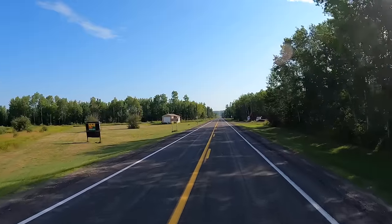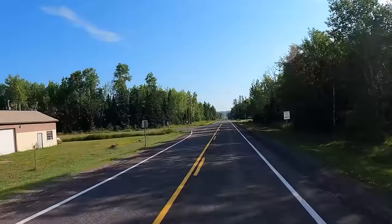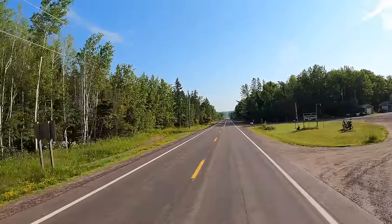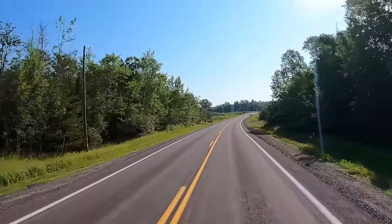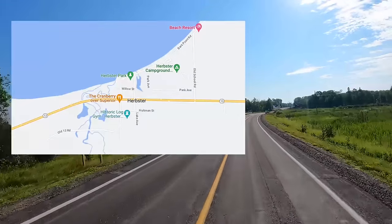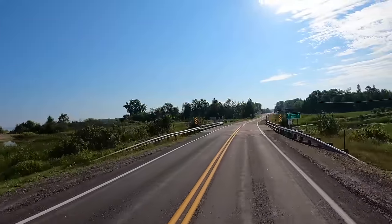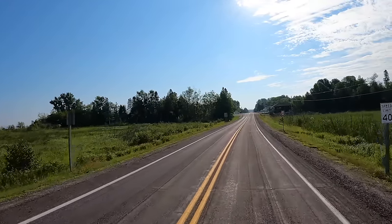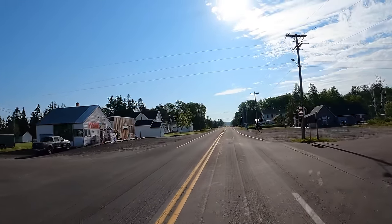And I checked the phone back there on the maps. Looks like we got another little town coming up pretty quick with a campground that's right on the lake. Here it is. Welcome to Herbster, Wisconsin. Looks like we can cut down near the water. We'll find that campground too. Here we are.